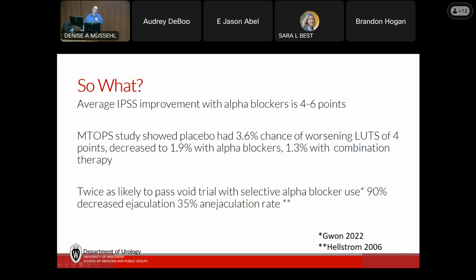One of the real areas where medication may be useful is in people in acute urinary retention. If you start somebody on a selective alpha blocker, they're twice as likely to pass a voiding trial. However, people would just then stay on the alpha blocker, even though long-term that may lead to other problems. Alpha blocker use definitely has some change in ejaculation, and a 35% anejaculation rate.